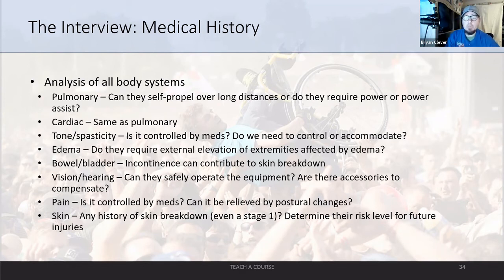Again, pain: can it be relieved by postural changes? If they're sitting up for a certain duration, will that tilt help them? Maybe they have lower back pain, and tilting back takes that pressure off from gravity pulling on them. Something to consider. And obviously skin.